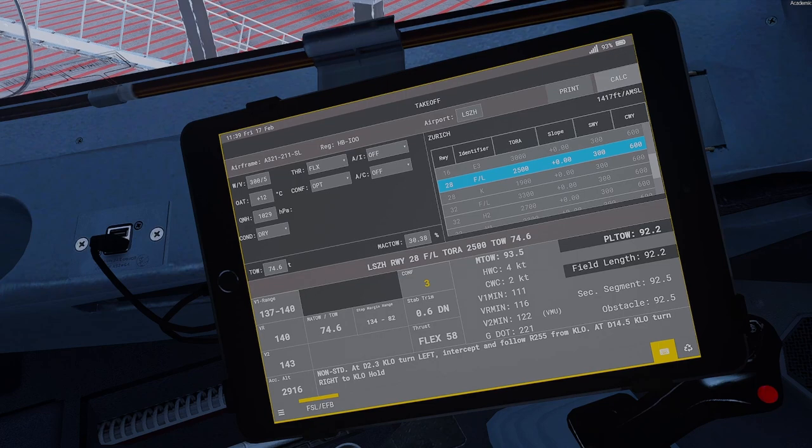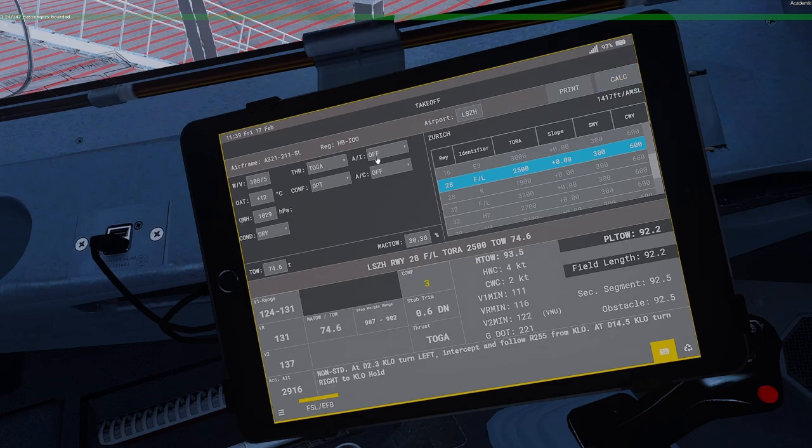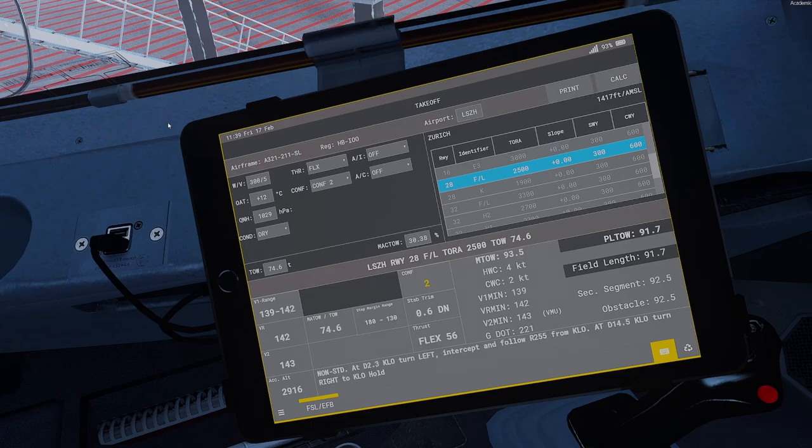Config 3, that's quite common, it comes back with. I'll do TOGA, I'm just interested. Let's change it so it's config 2. That's in meters, I believe. Let's do TOGA config 2. That should easily get us off the runway, I think.